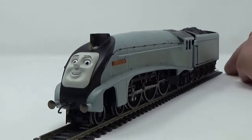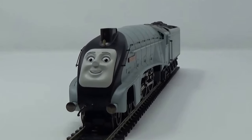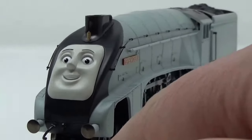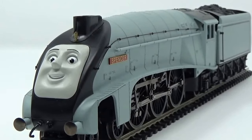And if we bring him round to see his face, there we go, look at that cheeky chappy. Zoom in slightly. His profile, and I do think he's got a very distinctive moulded face.